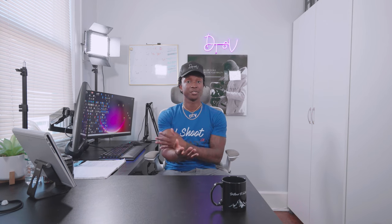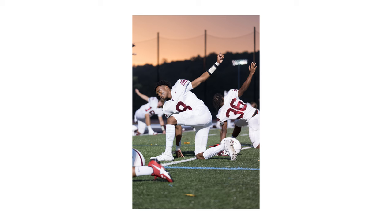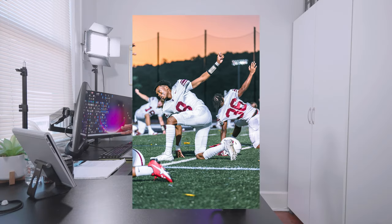For your picture profile, depending on your camera, you'll have to figure out what this one is for you, but you want to use a flat picture profile. Flat pretty much just means dull. You can utilize your presets to their full capability. You don't want to use a super vibrant picture profile, because then your presets are going to come off a little extra vibrant compared to if you were to just use a dull, flat picture profile. So there you go. In terms of settings, that's it.